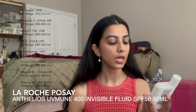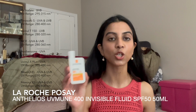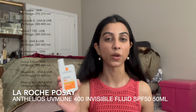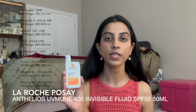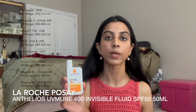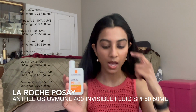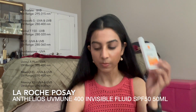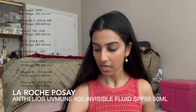My only issue is that this is such a great formula. They should make a larger bottle and make it more affordable, just because this has such fantastic filters. I've not experienced any worsening of hyperpigmentation, sunburn, or irritation. It does irritate around the eyes. That reminds me, this one irritates around the eyes, and this one also irritates around the eyes.